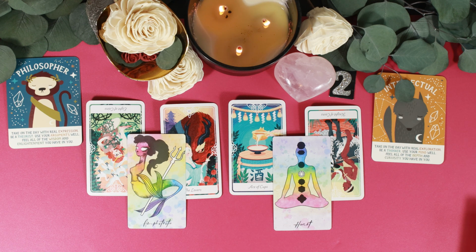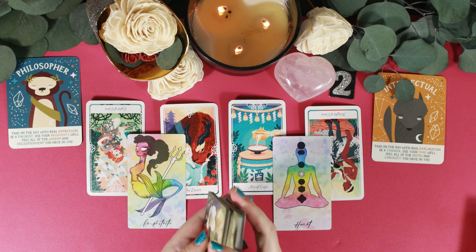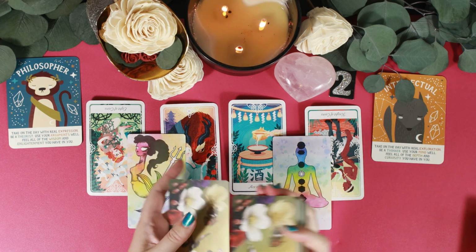What did I do with my other deck? Here it is. I have a big mess around me because I've got all these decks going on.